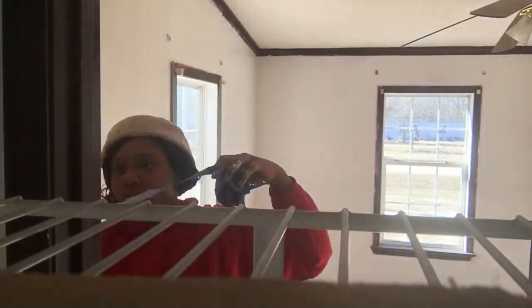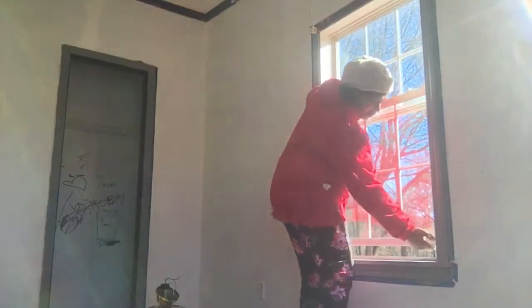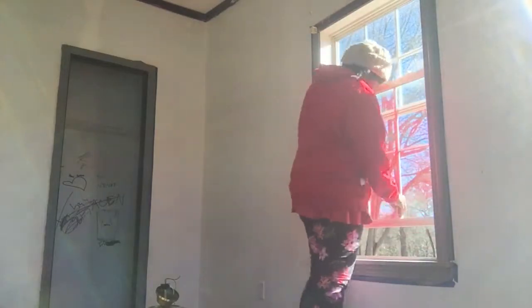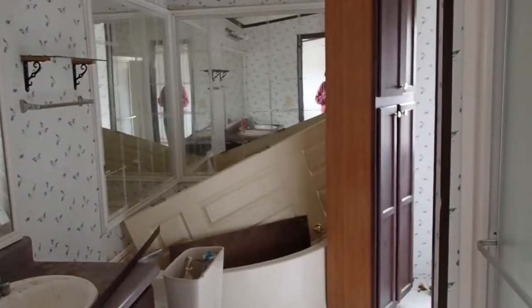I moved inside of the house and took some of the tape off the wall and prepared some rooms for painting. Also, I fixed one of the windows that was broke. And then the master bathroom caught my attention. It was in need of a lot of TLC.